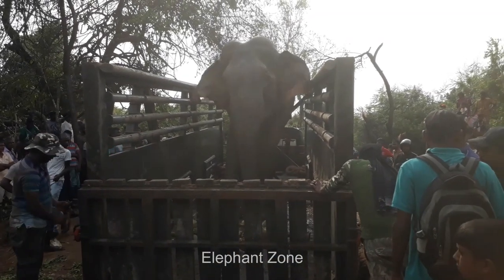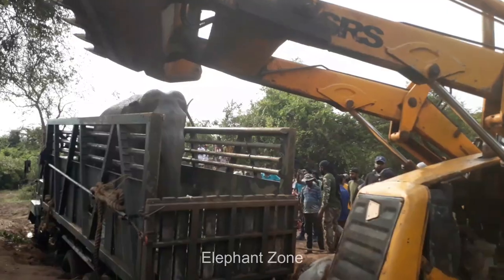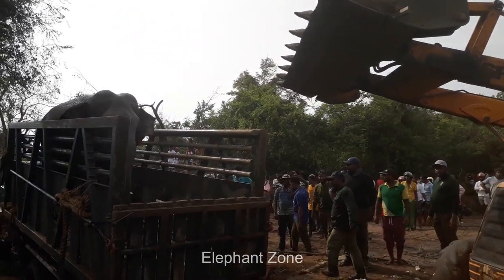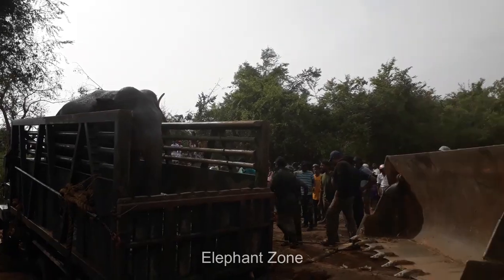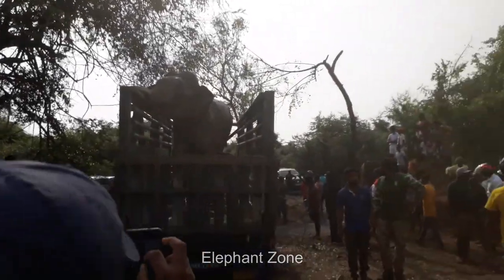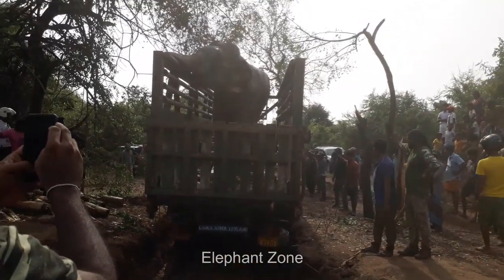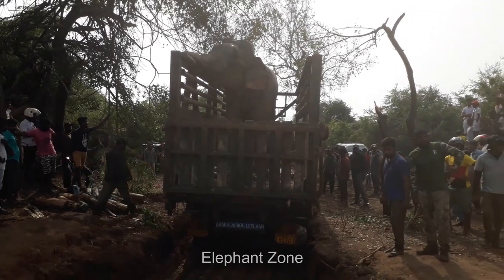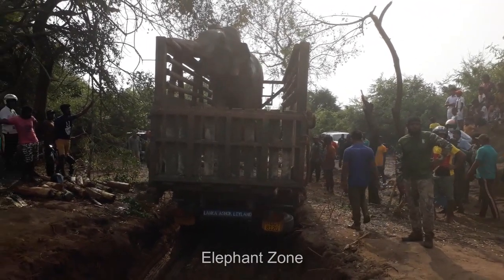They tied the elephant to the trailer to avoid shocks and falling down during the transportation. There should be careful consideration given to the distance of transportation. The elephant was fed with banana trunks to prepare him for a long journey. They started the operation in the morning. It was in the evening when they finally finished the operation of loading the elephant into the transportation truck.